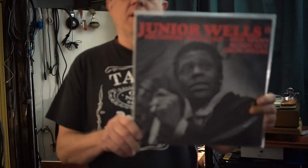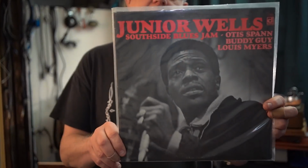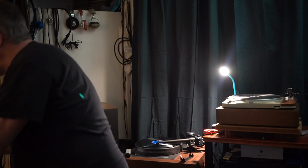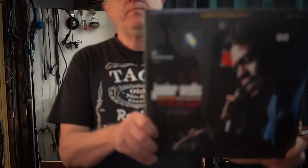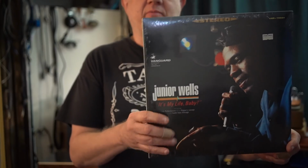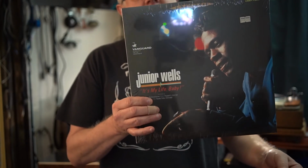Also, the great Junior Wells. Junior Wells, great harmonica player. They reissued this record for Record Store Day. This has also been issued as an audiophile pressing, which I heard. I don't know how I feel about audiophile pressings for blues records.